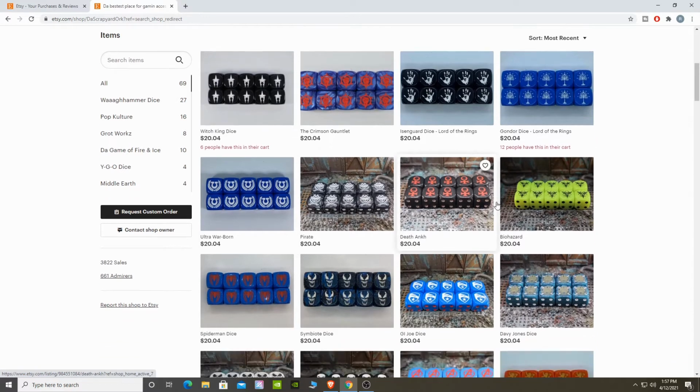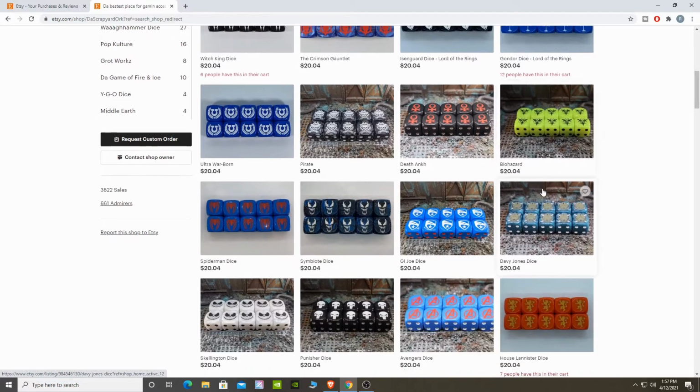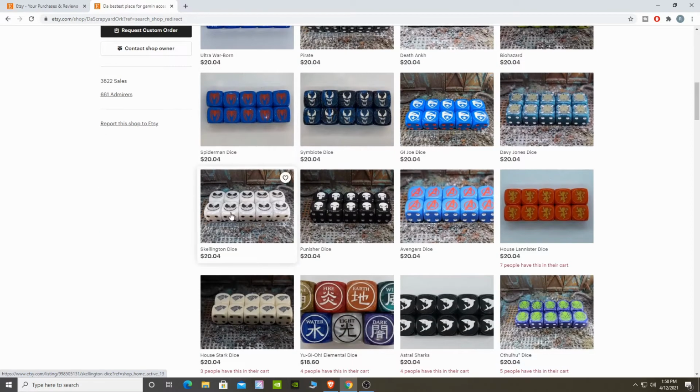Death Ankh, Biohazard, that could be a Nurgle dice. Davy Jones dice. Well, that looks like the guy from Pirates of the Caribbean, so those look okay. Jedi dice, looks nice. Symbiote dice, some venom on it, not too bad. Spider-Man dice, I like it. Jack Skellington dice, sounds like something that would be sold in Hot Topic, but still looks okay. Punisher dice, Avengers dice, so that would be for the Marvel Crisis Protocol game.